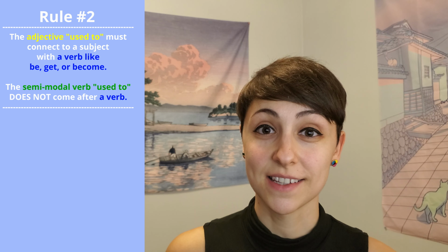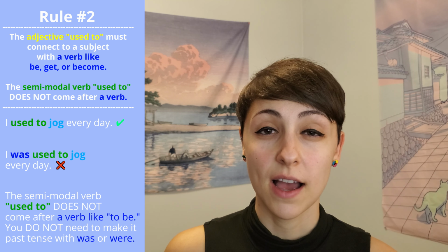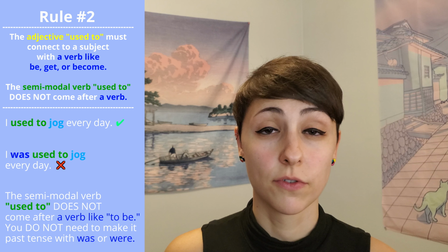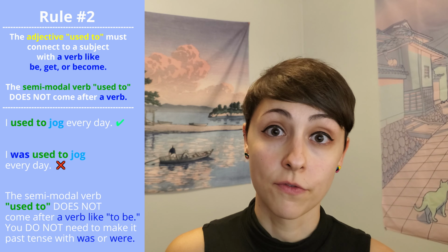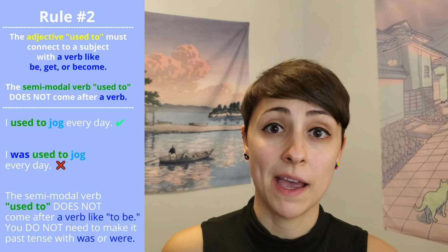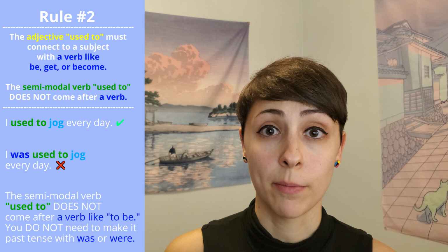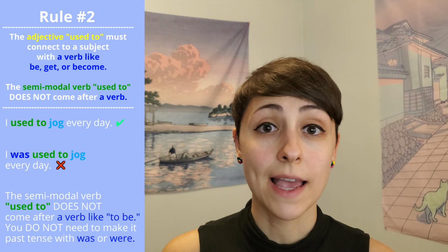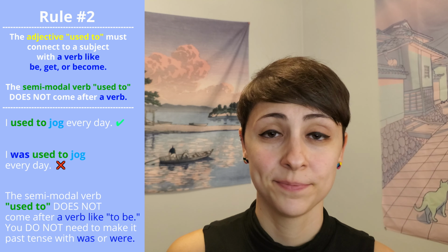Let's look at these 2 sentences. I used to jog every day. I was used to jog every day. The semi-modal verb "used to" does not come after a verb like to be. You don't need to make it past tense by adding was or were. It's already talking about the past. You don't need to do that. So that is incorrect. I cannot say "I was used to jog every day."